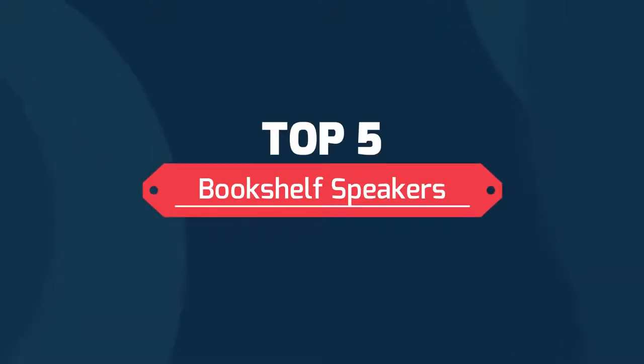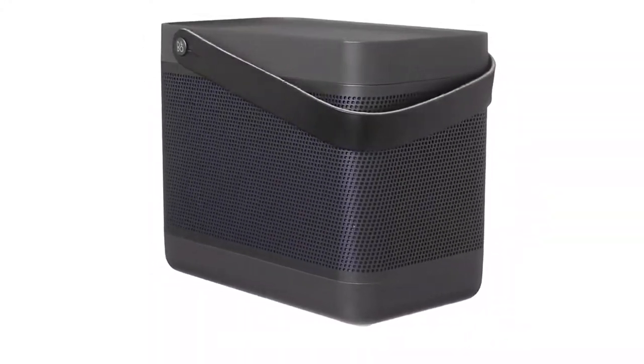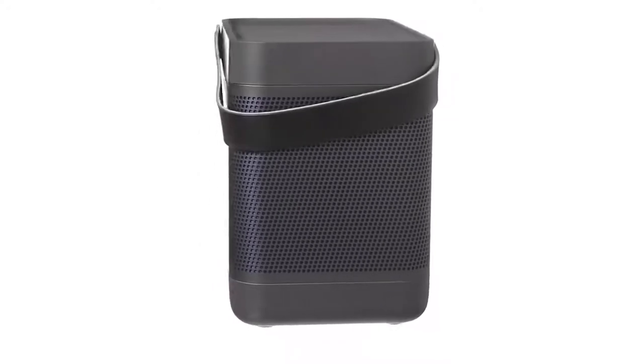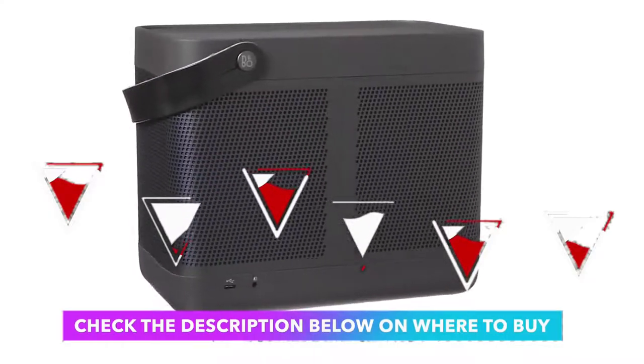Top 5 bookshelf speakers. Top 5. Bigger battery. 8 hours playtime on a single charge, at typical listening volumes. Easy USB-C charging, perfect for parties.